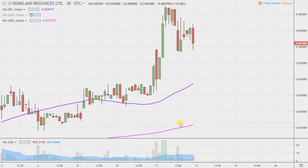Nice movement today, not only from the price action perspective, but you look down here at the volume and well above average volume on the day. So a lot of eyeballs on this one. So let's map out some areas of support, and then we can talk levels of resistance.